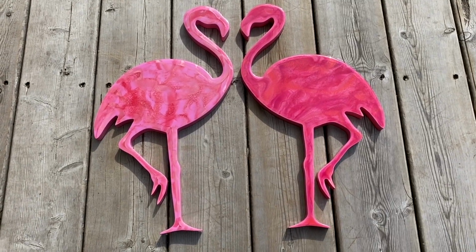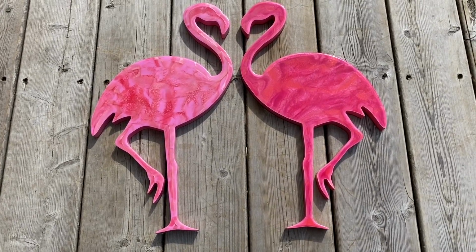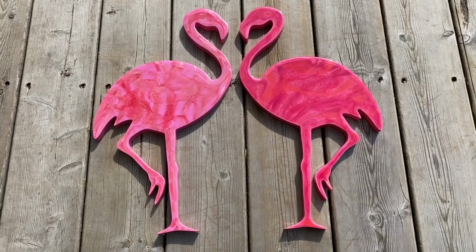So there you have it. Those are the shapes and the animals I've been working on in the last few days, and I've got a bunch more to go, so stay tuned.